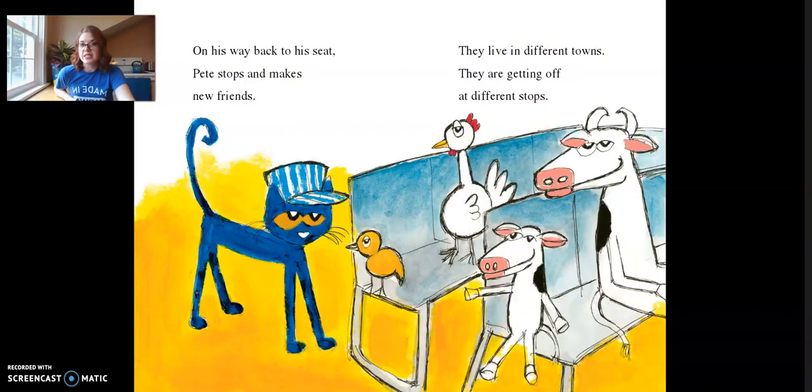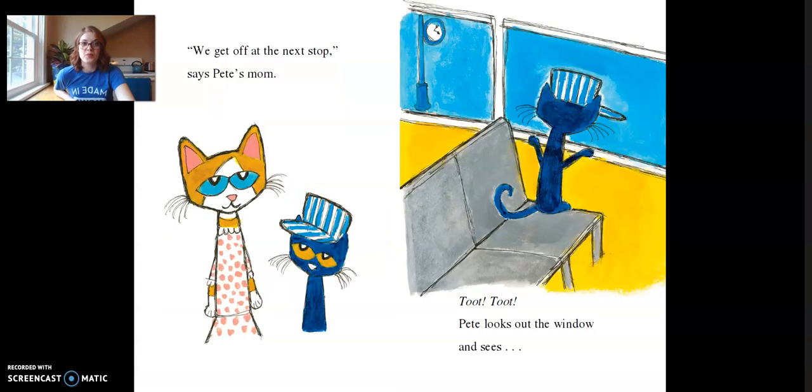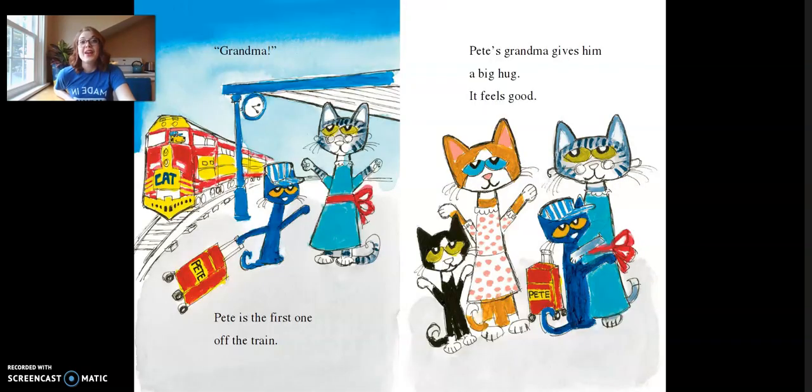On his way back to his seat, Pete stops and makes new friends. They live in different towns. They are getting off at different stops. Pete plays games. A little kid wears his hat. Pete sings a song. What a groovy ride. We get off at the next stop, says Pete's mom. Toot, toot. Pete looks out the window and sees Grandma.